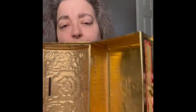So the first one that I will show you, I am in love with. Seriously, in love with. It is West Germany, and it is this box that also has a lock. It is like a tin sort of metal box. Really pretty. It is marked on the bottom. Almost like a piggy bank, but I don't know. It does have the lock, but no key to the lock. But it looks cool. And I love all the colors on there. And this does close even without the lock.